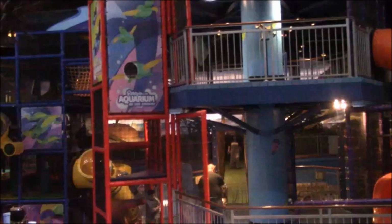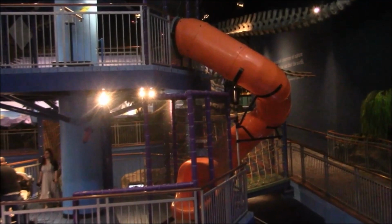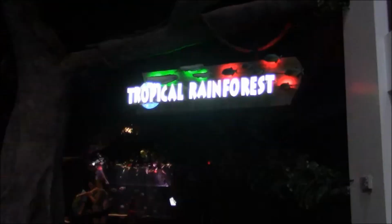We got a little play area that I'm definitely gonna sneak in and try to play in. You'll probably get sick, but I think that's what happens at play areas like this. You pick up little bugs, little diseases. I'm sure it'll be worth it, though. I'm heading into the tropical rainforest section.